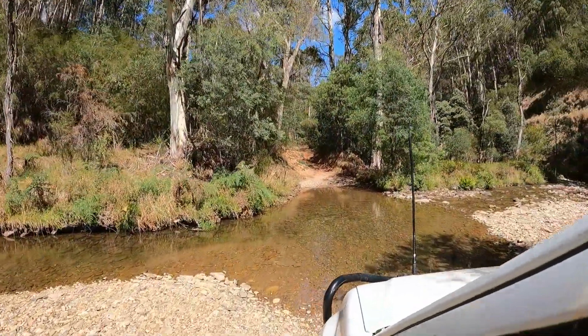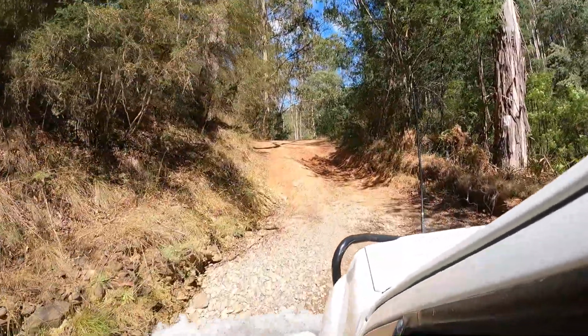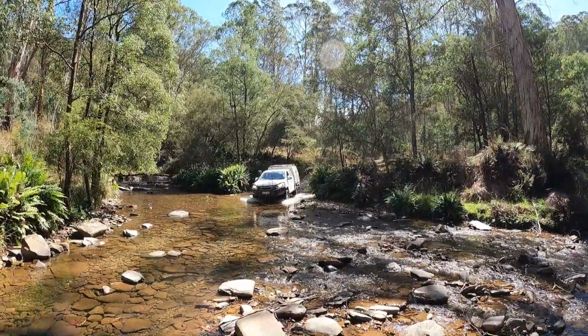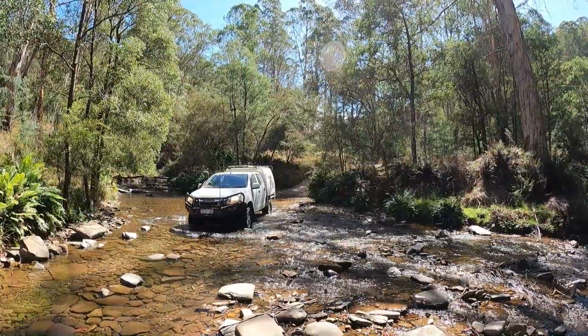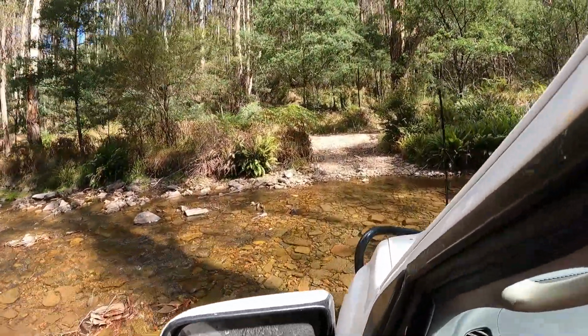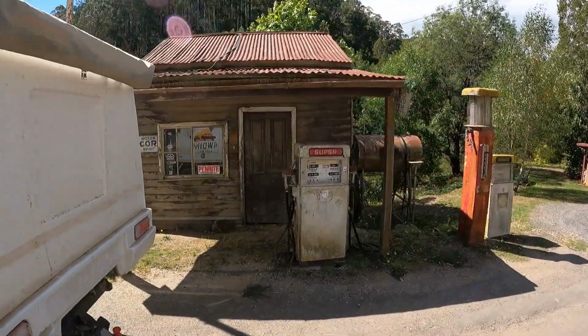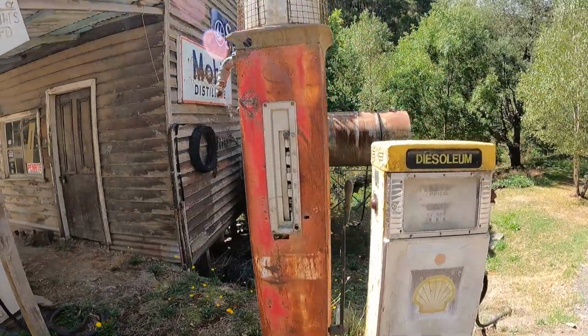Beautiful. Very beautiful. That's the campsites I was dreaming about, right next to the river, away from everyone, except for the weekend coming up. Anyway, we'll have a bit more of a poke around and then head back to camp and decide what we're going to do. So the old servo. Unbelievable. Very cool.